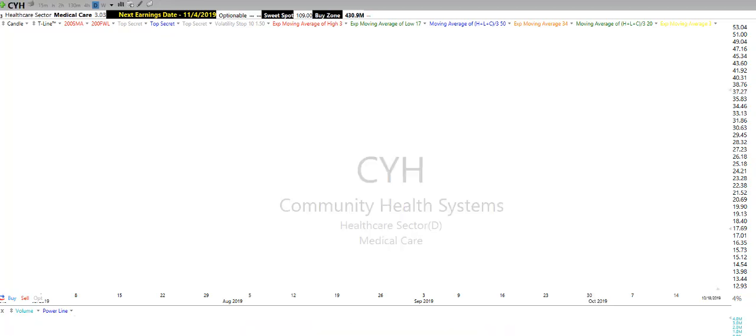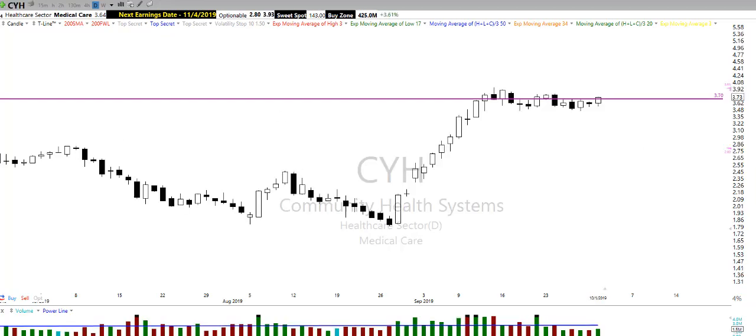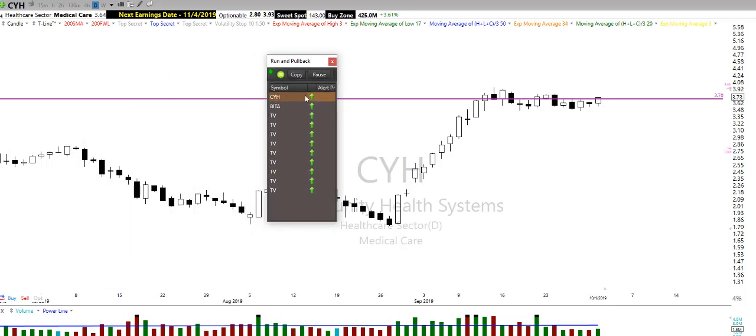Now, unfortunately, here's a chart right here. Unfortunately, I had to shut things down sort of late in the day, so I don't have too much on the scanner for the long side because the market started to take a dump after I had to shut things down. So there's not too much on my actual window. But here's one that's coming up right now. There it is right there, CYH.